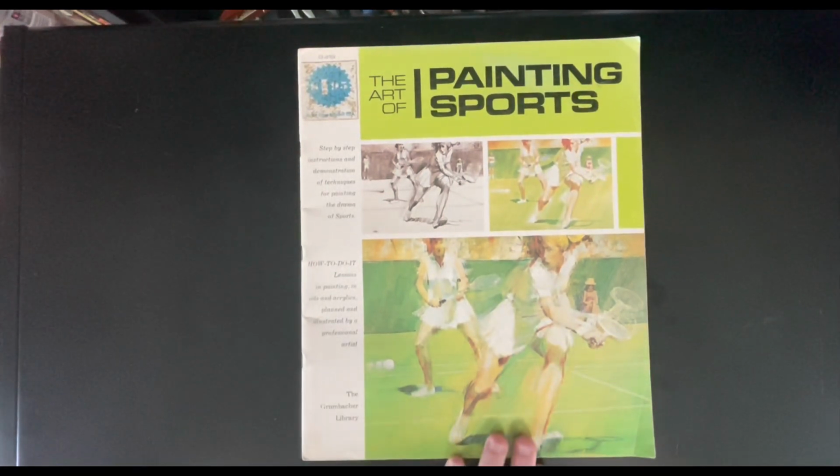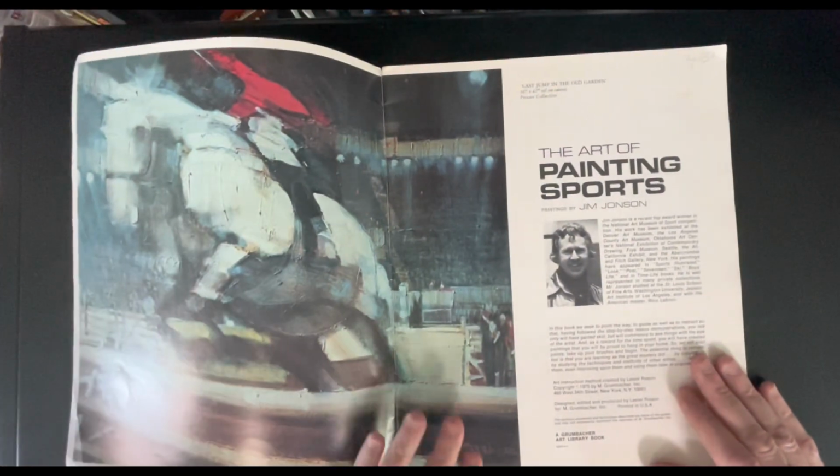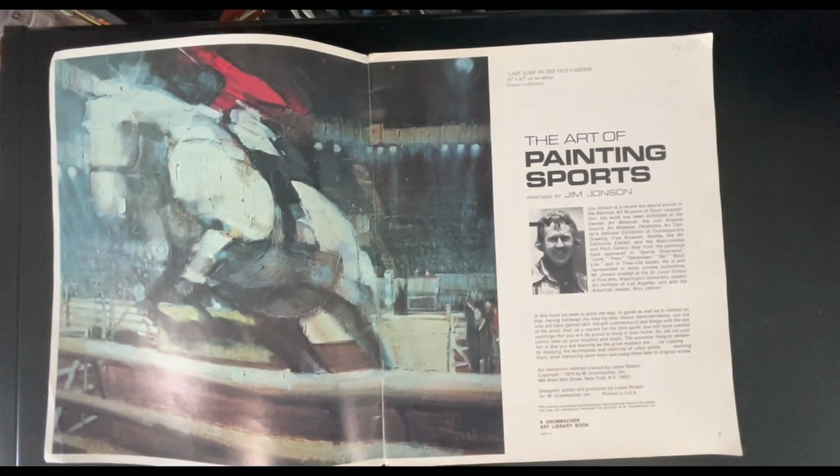Look at that. And I love this style. This is a finished painting. What you're seeing right here, finished painting. I remember going to the dentist as a kid and seeing in the dentist office, in the lobby, paintings of football players and stuff like this in this style and just falling in love with it. It's abstract, it's expressionist, whatever. And this is by Jim Jonson. This book came out in 1975.